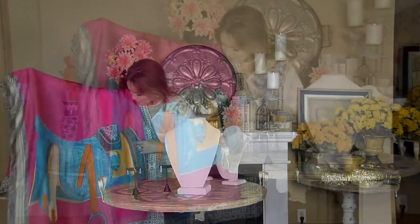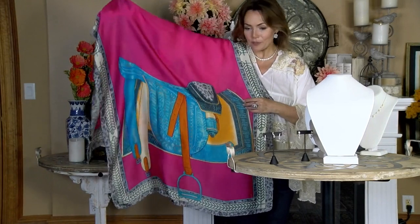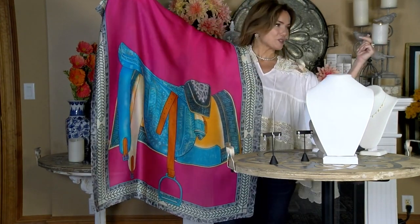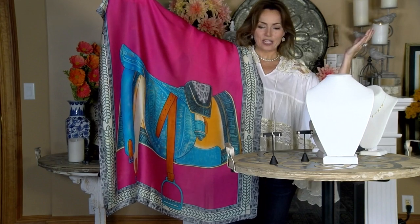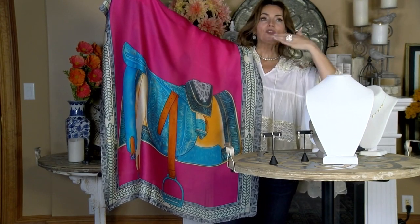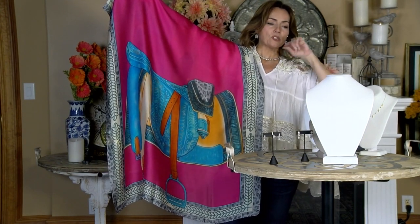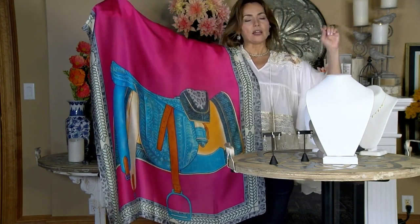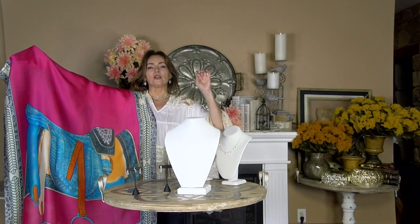So here you can see how beautiful this scarf is. Very equestrian. And we were talking about the equestrian influence in the earrings the other day, but the equestrian order was an official order in ancient Rome, and it was created for people who were wealthy.